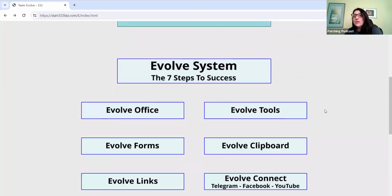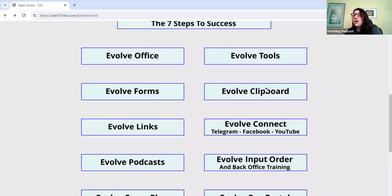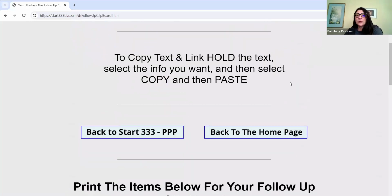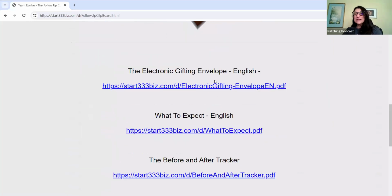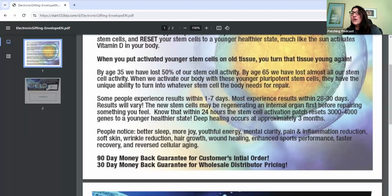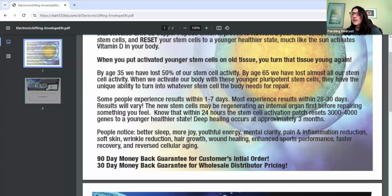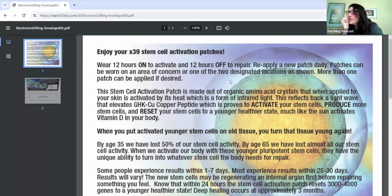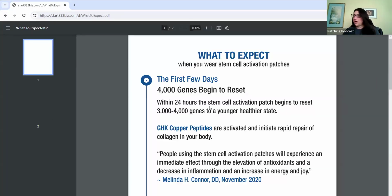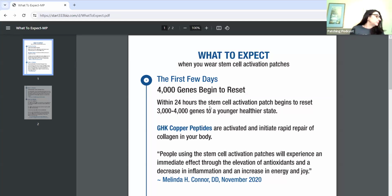And your follow-up clipboard is right here. It's called the Evolve clipboard. So what do you think you're going to print out? Well, everything that Jan is mailing to you in the business bag. There's your envelope. You print it out. You can see that we just use the same materials. We have small, medium, and large. These are 8 by 11 mediums. Your what to expect card. Print it out.